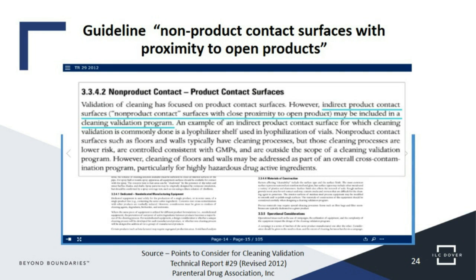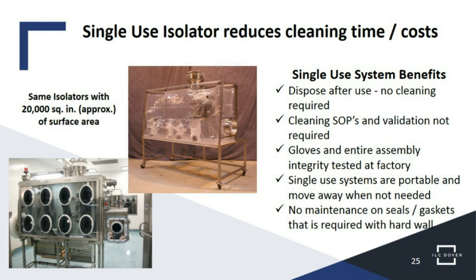So here we take a look at what that means. With the lyophilizer, it will be what it is: those surfaces will have to be cleaned. Those are stainless steel, reusable surfaces. But when we take a look at the isolation technology that could be applied to it, we have a much different case. Here we've got a picture of essentially identical isolators that do the same process: the hardwall isolator at the bottom left and the unit in the middle. These were identical isolators.